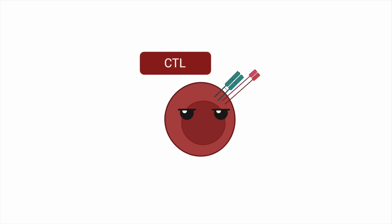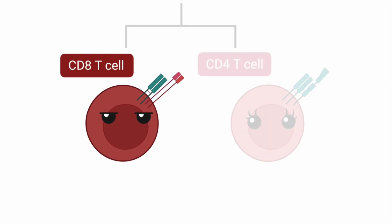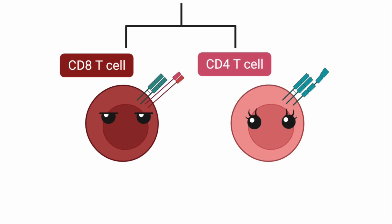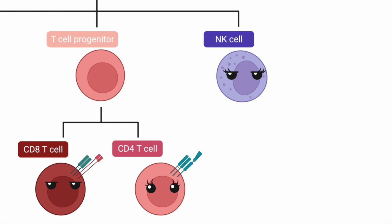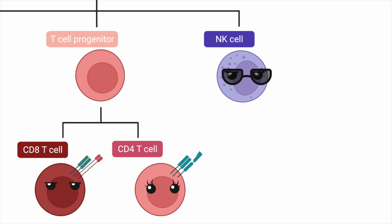You see, CTLs are also called CD8 T cells because they have the signature CD8 protein on their surface. This distinguishes them from their sisters, the CD4 T cells, which don't have any killing capacity of their own. But if we move up a bit in the immune cell family tree, we come to an aunt, the natural killer cells, or NK cells. Now, these gals are some professional hit-and-run assassins.